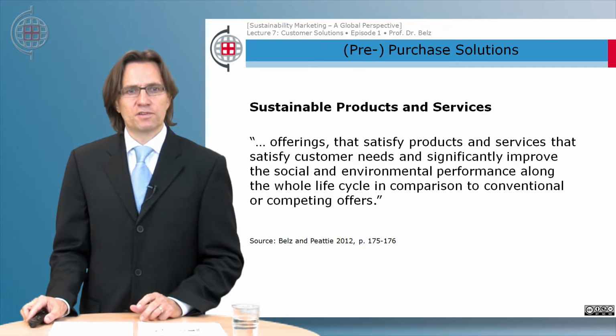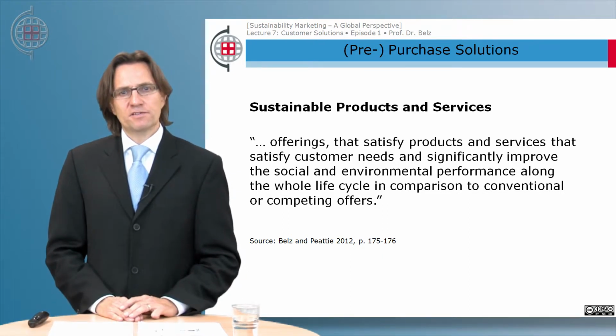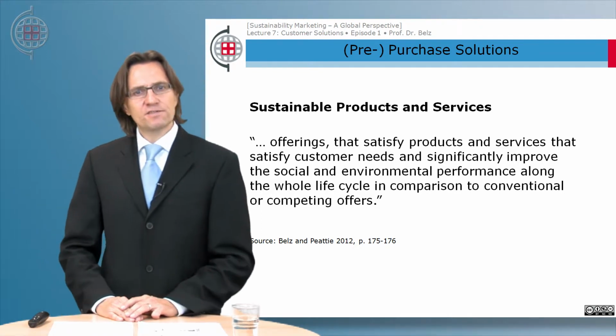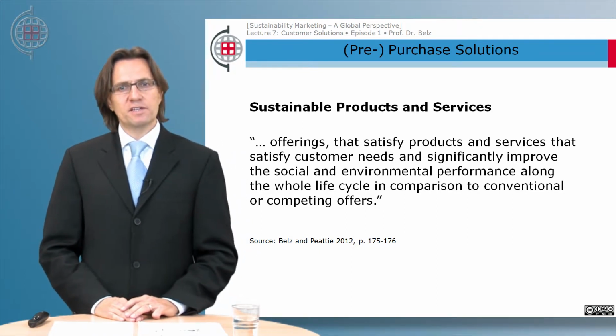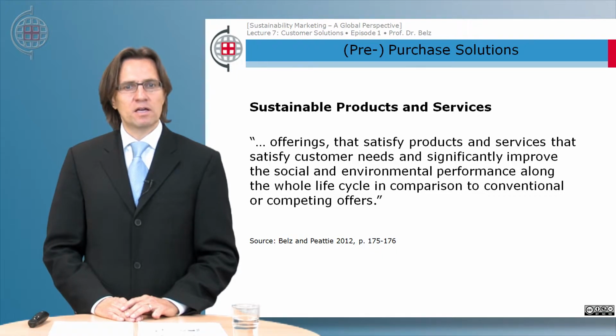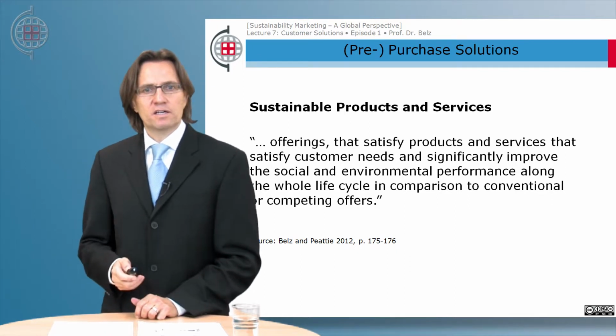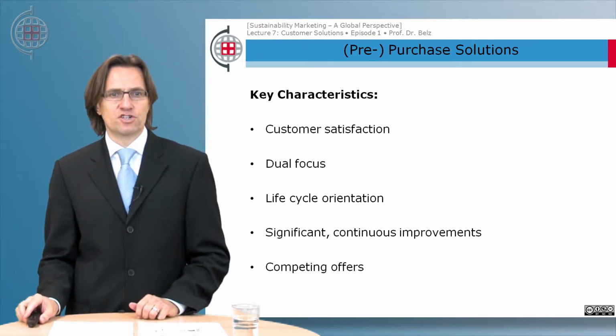Sustainable products and services are offerings that satisfy customer needs and significantly improve the social and environmental performance along the whole life cycle in comparison to conventional or competing offers. There are 5 key characteristics of this definition.